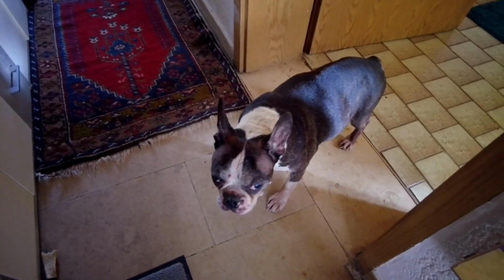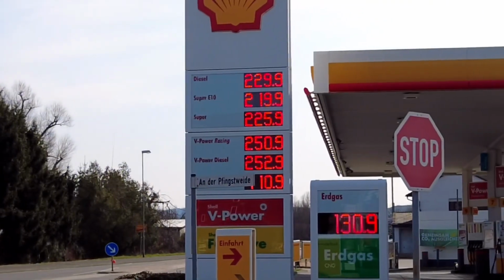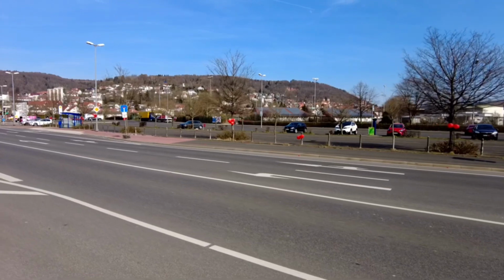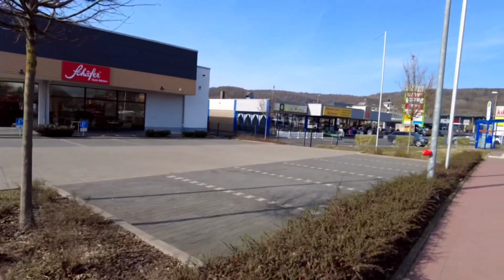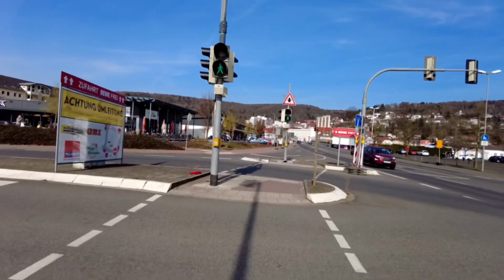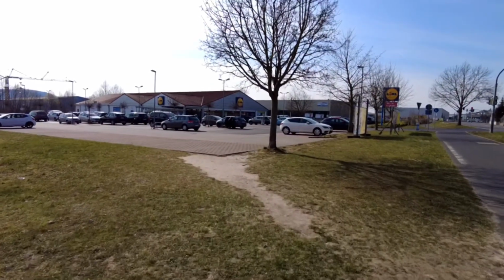Looking at the price of gas. Yeah, it's too expensive. That's why we just keep on walking. We're just gonna walk and walk and walk. So this is how Gelnhausen's like. There are a lot of houses over there. I used to walk here a lot back then. It's green! Let's jog! Let's run! Lidl is there! That's where we are heading.